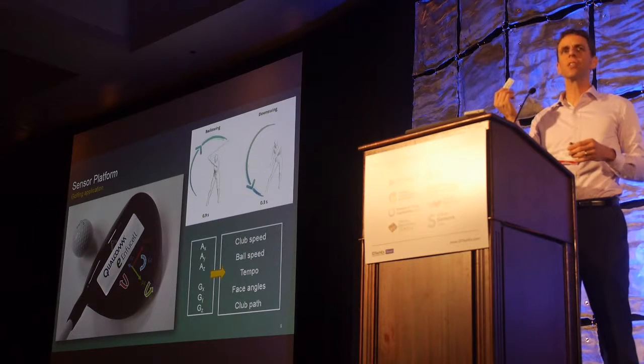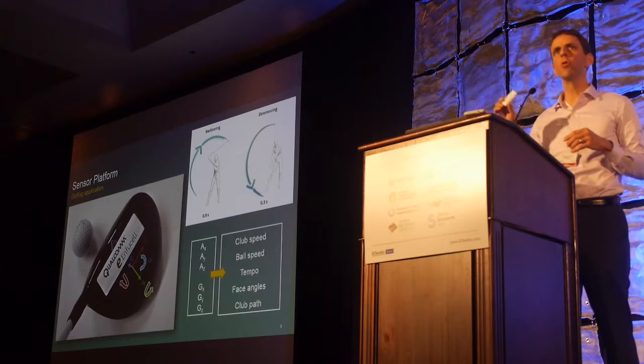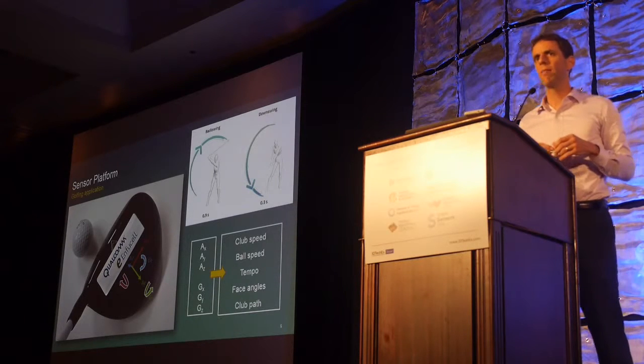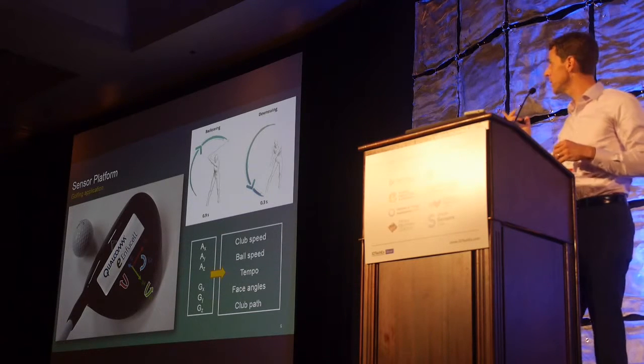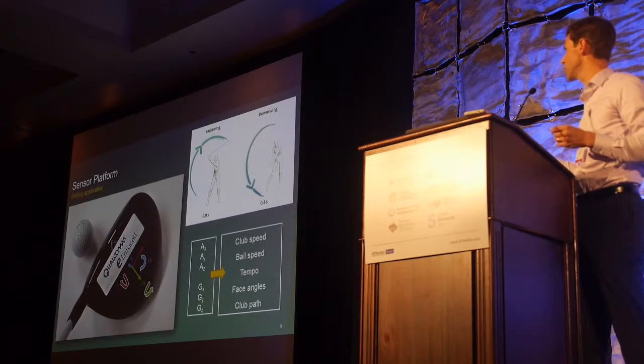What this patch does is it measures the movements in the X, Y, and Z directions, and then the rotations in the X, Y, Z directions. And out of that, we have algorithms that convert it to club speed, ball speed, tempo, face angles, club path, and so on and so forth.